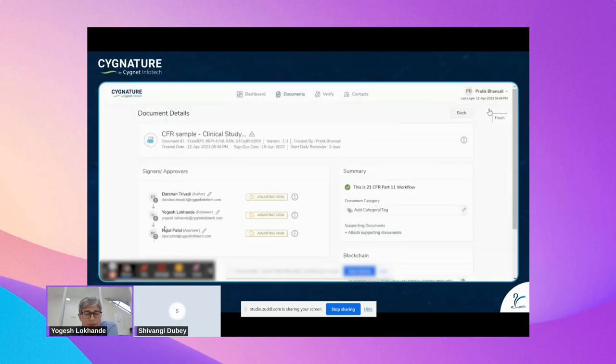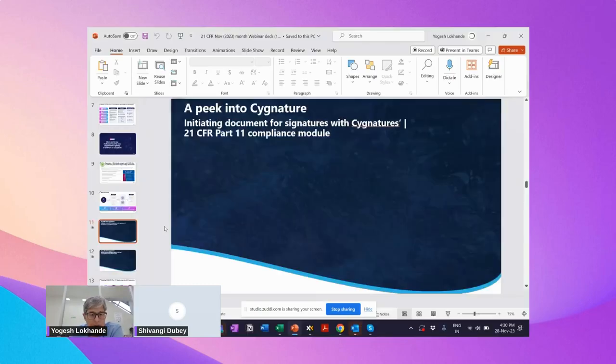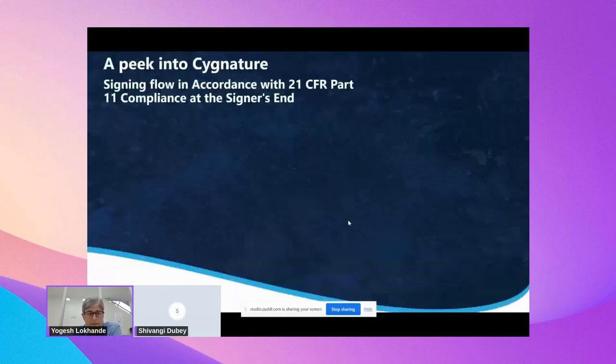You can give some additional access codes here. This is to give additional security to the document access in case you are sending some confidential document. Now that was the sending part. Now let's take a look at the signing flow.